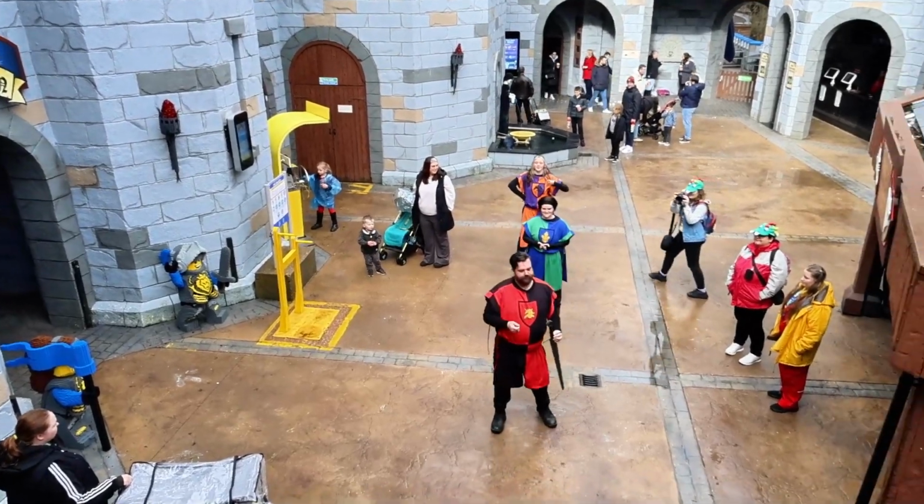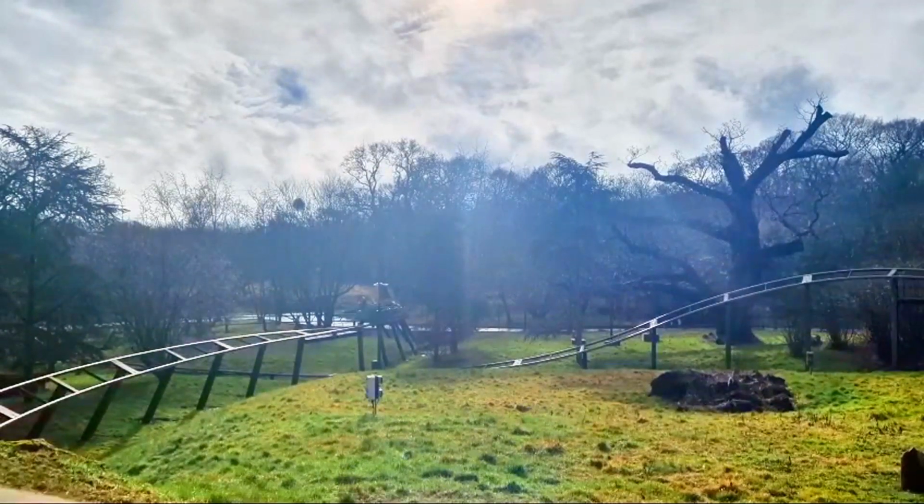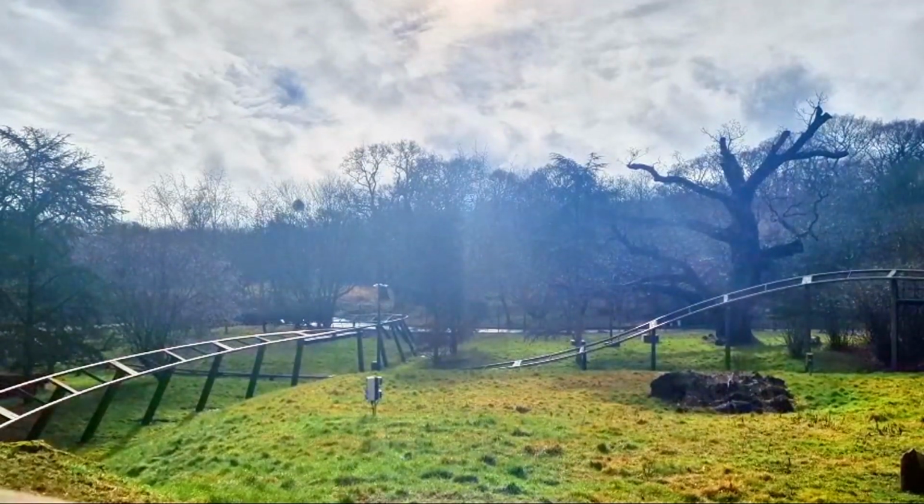Apparently it's night time and it's not even dark. It's really hard to get ride footage of Dragon. It's all kind of hidden out the back there. So B-roll is almost impossible. Literally, as I've said that, Karen manages to get B-roll.